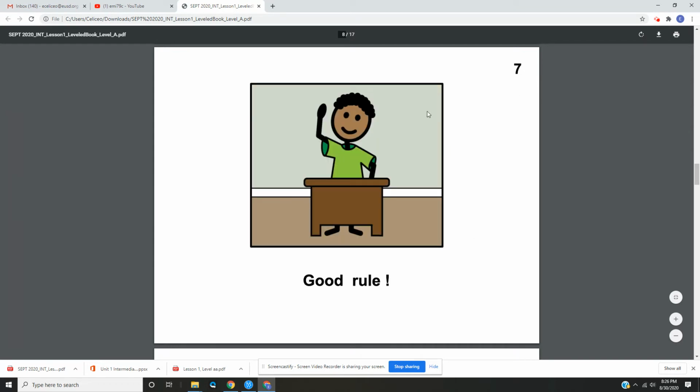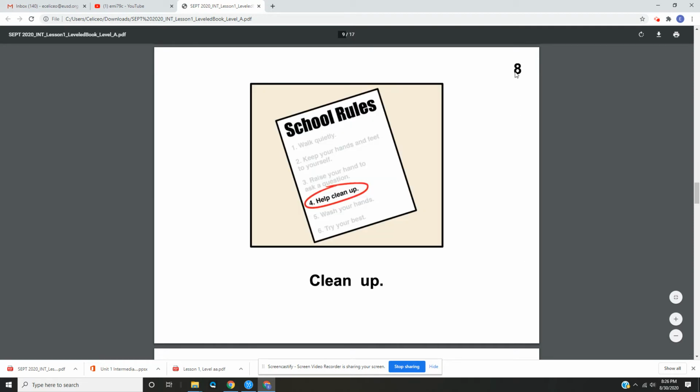Page seven. On page seven, we have a picture of the same boy from the front of our book, and he's standing behind a desk and he's raising his hand. Page eight. On page eight, we have another picture of a piece of paper listing the school rules.